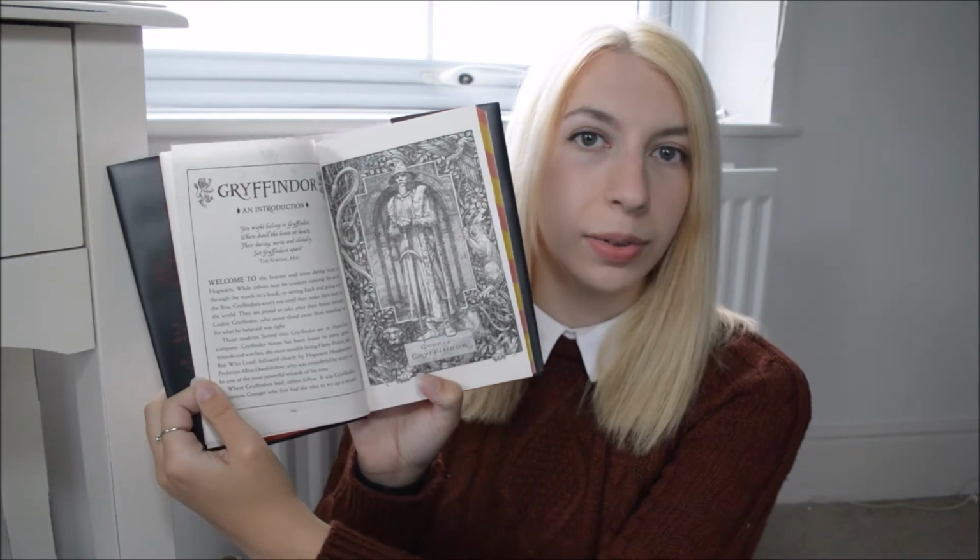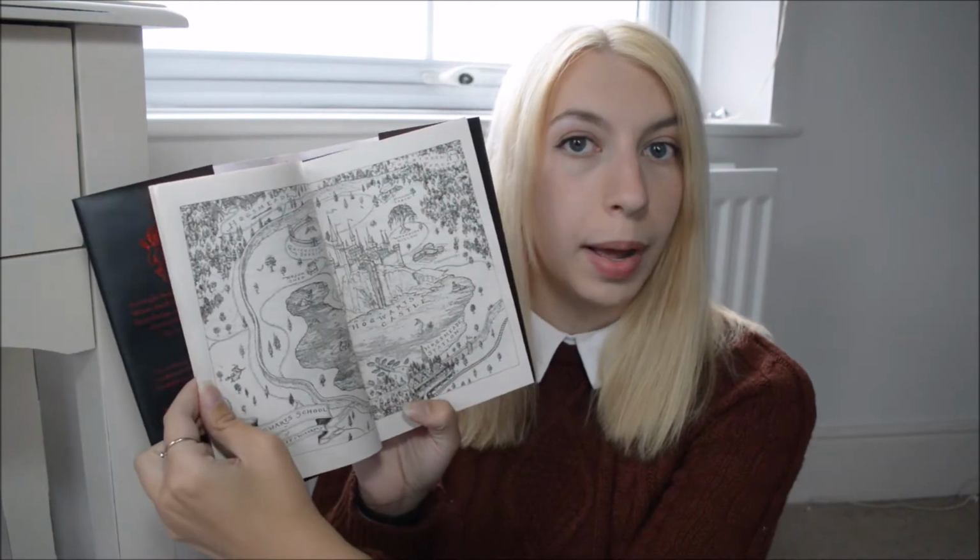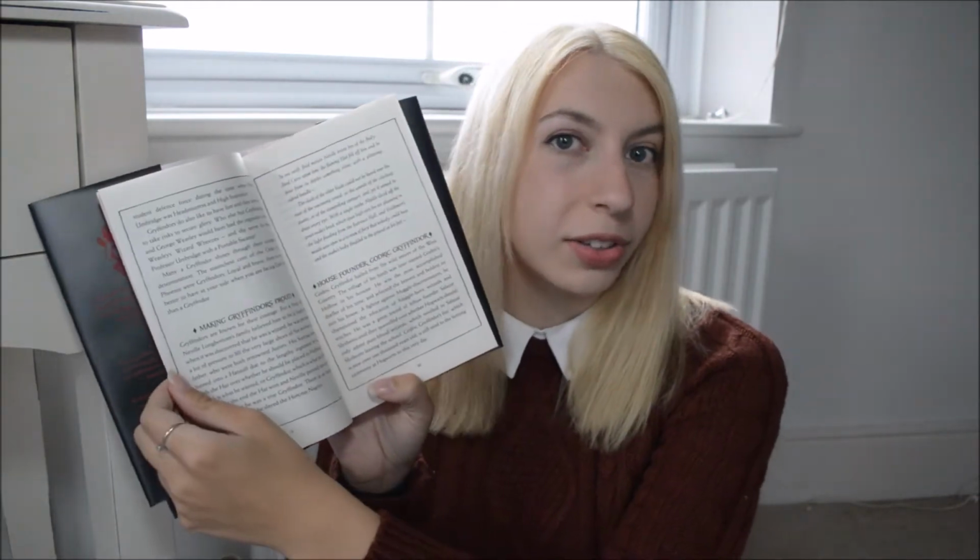So the first book is the 20th anniversary edition of Harry Potter and the Philosopher's Stone. I've been waiting ages for this book to come out. It's in the Gryffindor edition because that is my house, although I really wanted to buy the entire set, and maybe I will at some point. It's just Philosopher's Stone standard, but it also has, depending on which house you get, little things to do with the house you're in. So it's got a whole page on Gryffindor, a picture of Godric Gryffindor, a map of Hogwarts, and just little extra things to do with the house. I think they're so beautiful, and I absolutely had to get it.